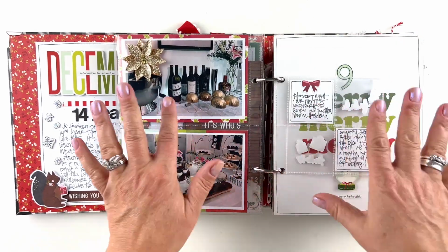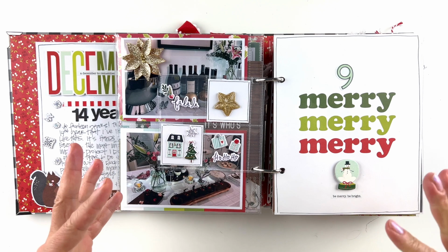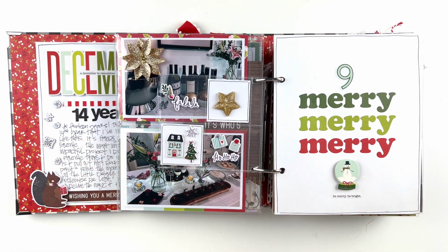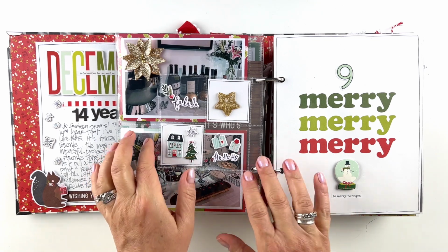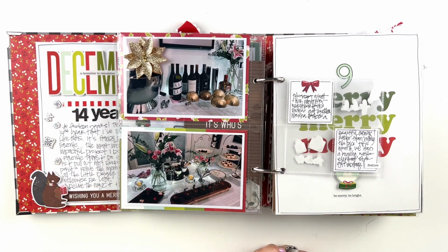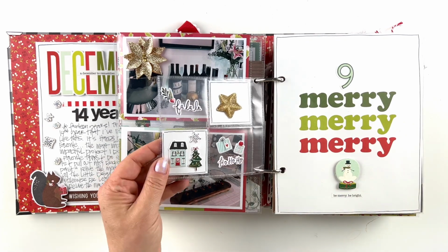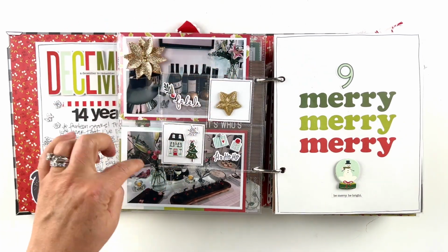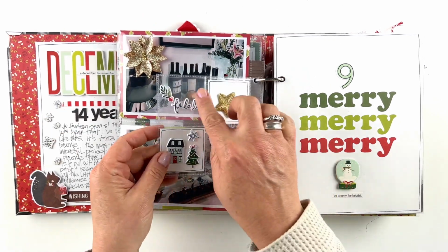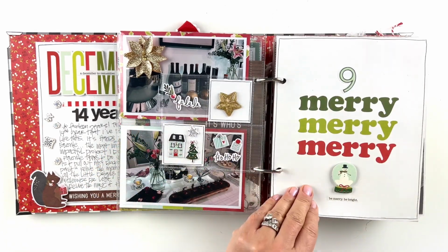On this side, we have the 9th, and for the 9th, we had a little neighborhood get together. There are some friends in the neighborhood that I get together with on a monthly basis, and we play bunco. The person hosting provides the food and the wine and what have you. So that is what happened on the 9th. I took a couple pictures of my friend's house and her little setup, and then just did another cut up pocket page. This pocket page actually had 12 2x2 squares, and I just cut it so there were 4, and then added some stickers, and on the back just did a little bit of journaling, and there we have the 9th.